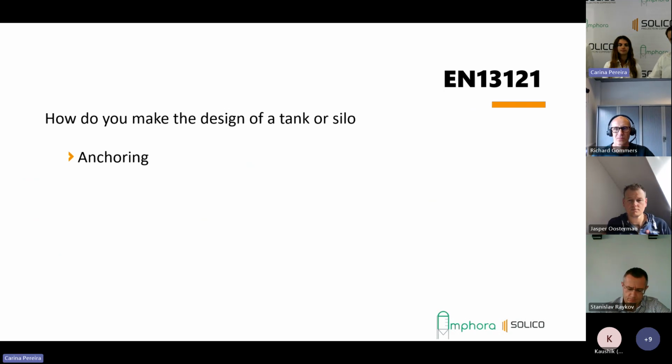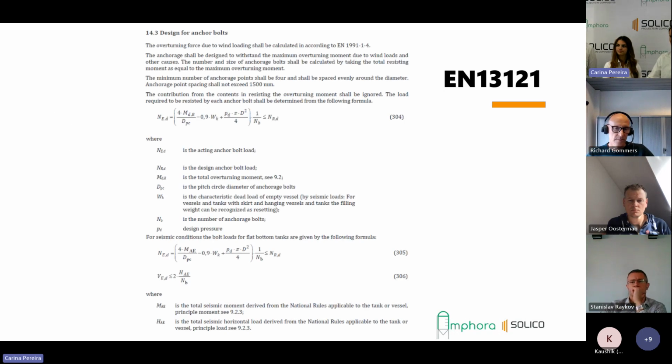Now that we're finally done with all of our tank stuff, we can actually anchor it to the ground. And of course, there are more calculations in there, depending on irregular loads, wind overturning moments, seismic moments. But also, if you have a flat bottom tank, you need to anchor it to the ground such that the upward pressure of your internal pressure doesn't lift it off the ground because your bottom isn't stiff enough, things like that.